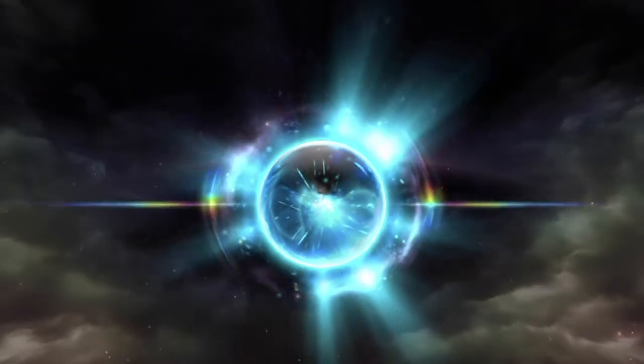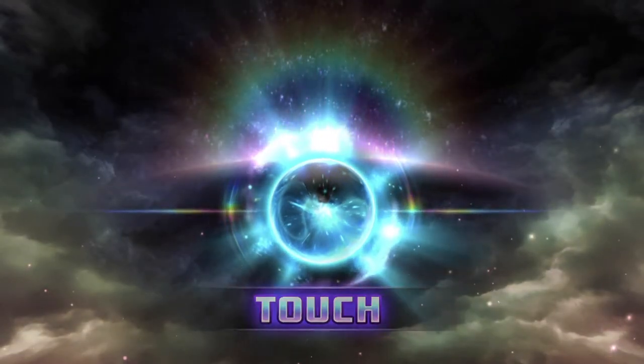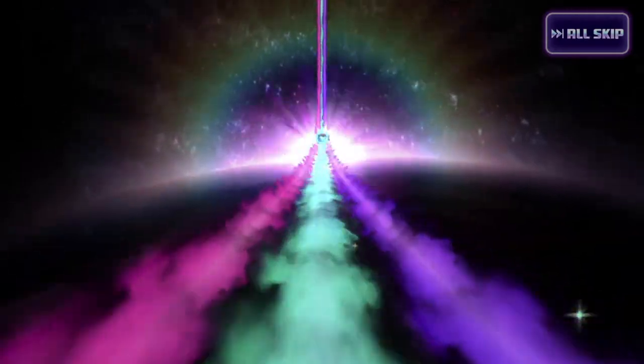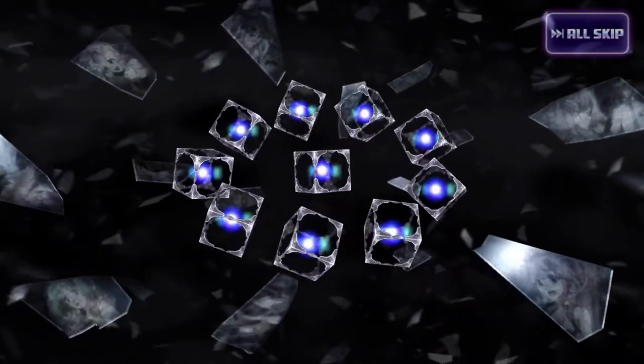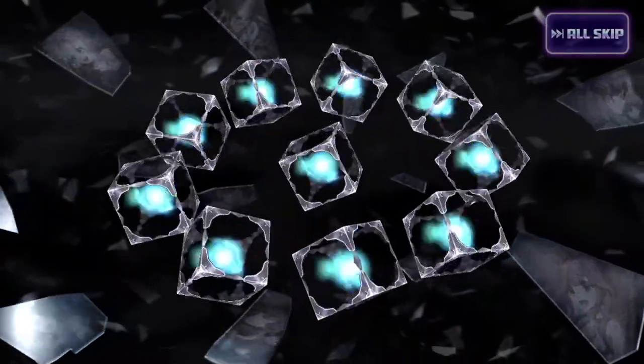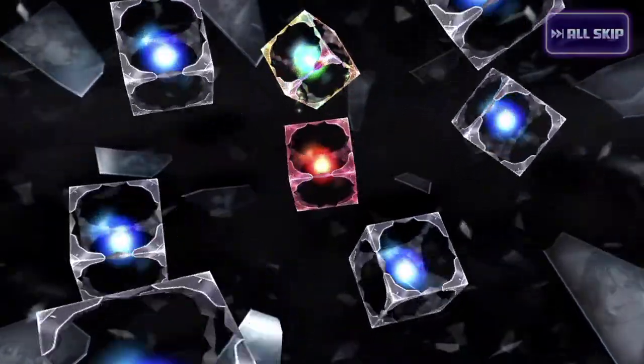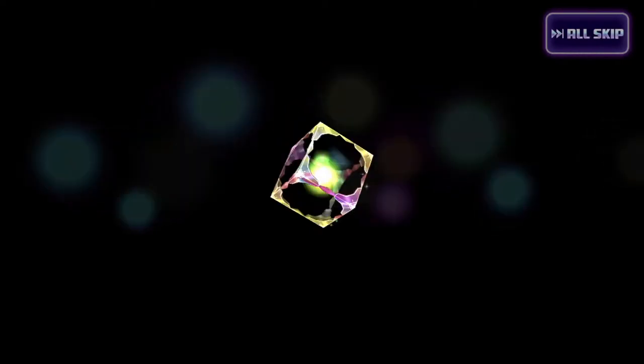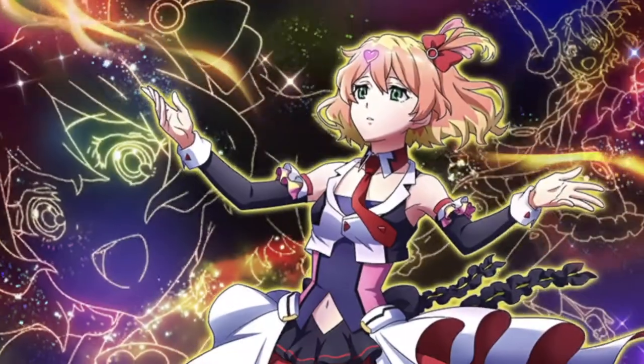Alright, so we do get a quick load on Sheryl's gacha. Here we go. 1, 2, 3, no, 4, 5. Oh boy. Okay, no red boxes on the first blink. Ooh, we do get a rainbow box on the second blink. Here we go. No evolution. Oh, come on.